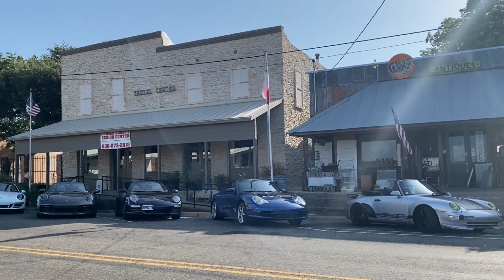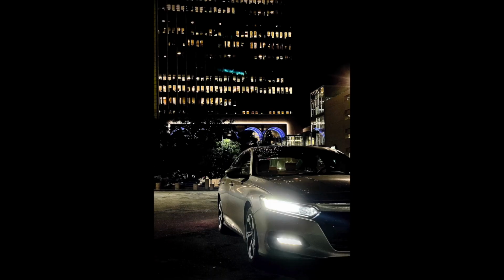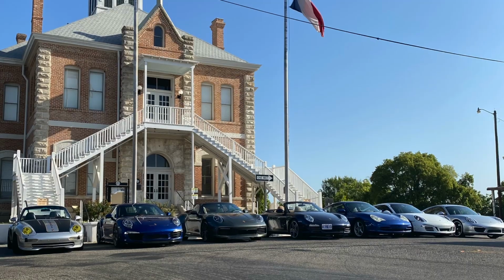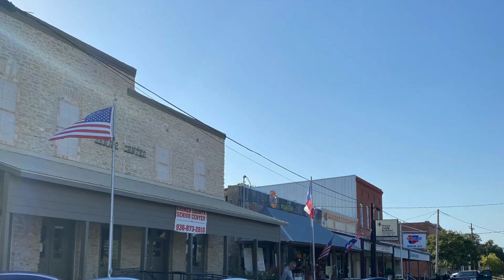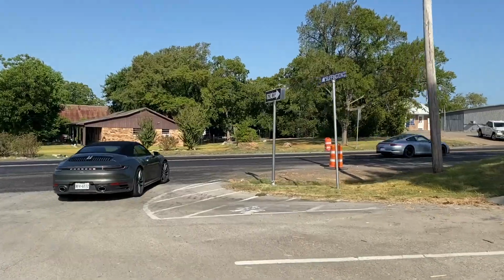It doesn't matter if you don't have a cool car or a good camera. Good photos can come from anywhere. For example, here's a photo I took of my Honda Accord on an iPhone. Let's get back on the road.